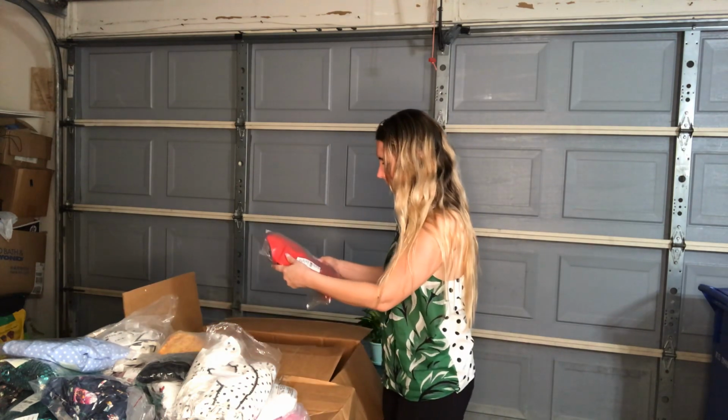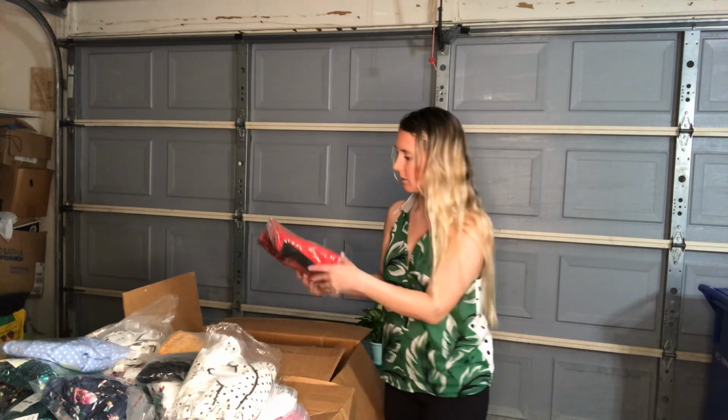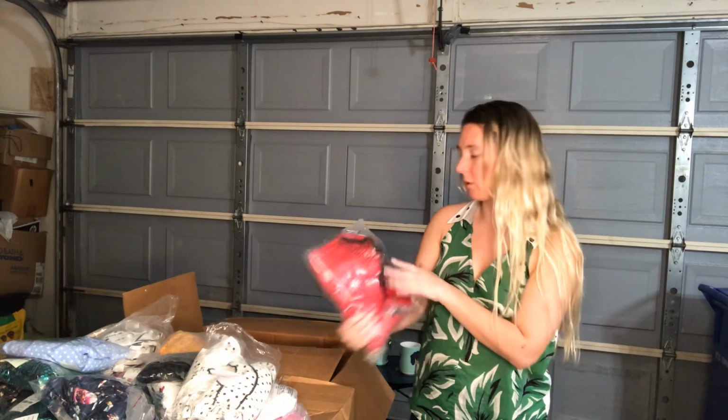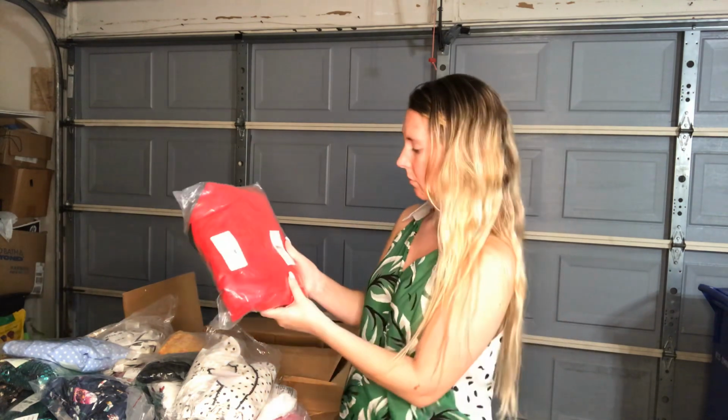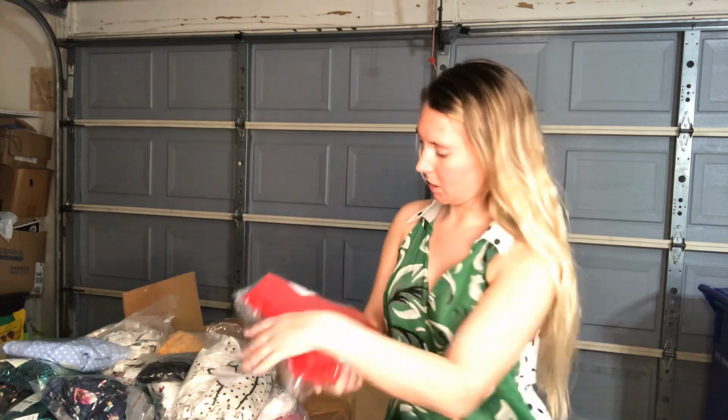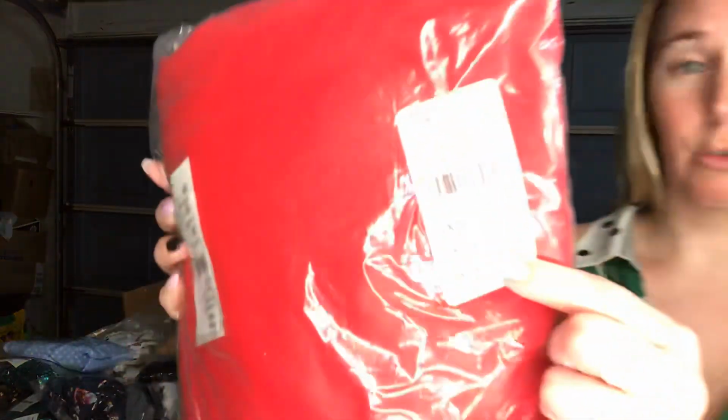What's that? What is that? Oh, this is a faux leather jacket. So let's open this one up. This looks like it's by Super Down, but I don't really know what they have on here. It's just a bunch of scribble. You can see.